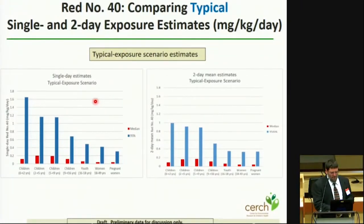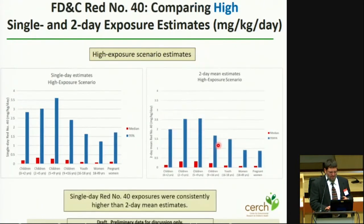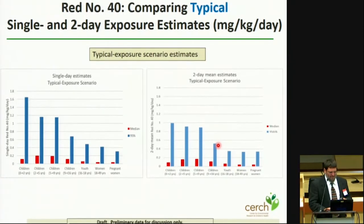So what we're showing here is that if we look at the distribution for our 1-day versus our 2-day, it's higher during the single day, and particularly the upper range in the distribution is higher. So again, we see the impact of looking at acute, i.e. 1 day, versus averaging over a couple of days. And then if we look here, this is basically the same graph. This is typical. I want to point out, if you look at these peak numbers here, they're around 2 for the single day and around 1 milligram per kilogram for the 2-day.